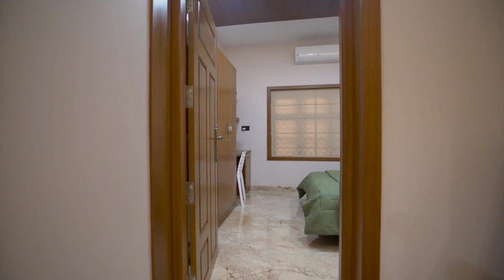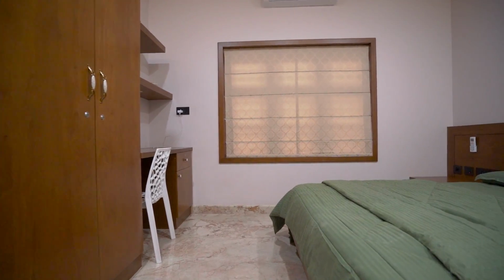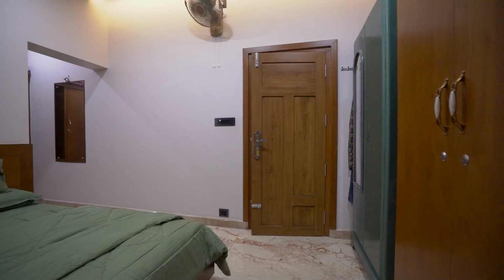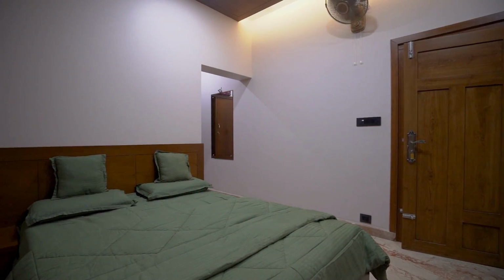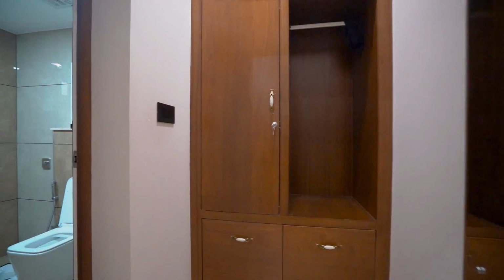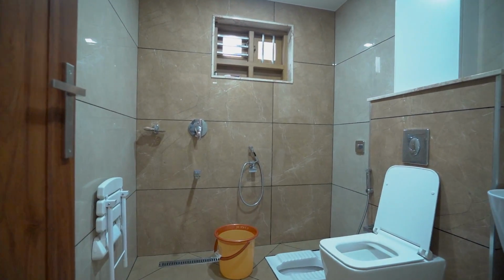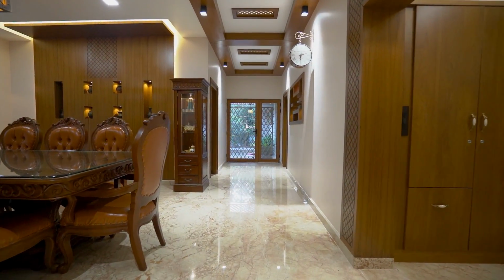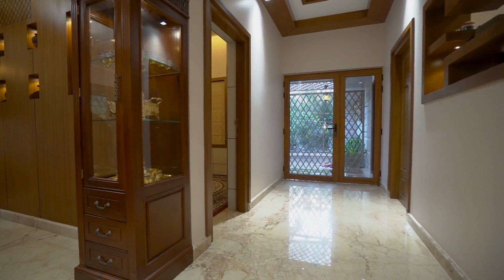This is the third bedroom with attached bath. Beautiful double cot bed and more wardrobes are arranged here. Stylish curtains and a study area bring the modern look to the bedroom. Prayer room is designed near the dining area.